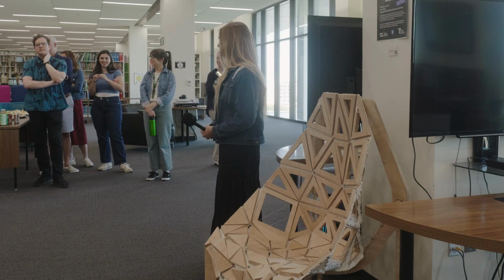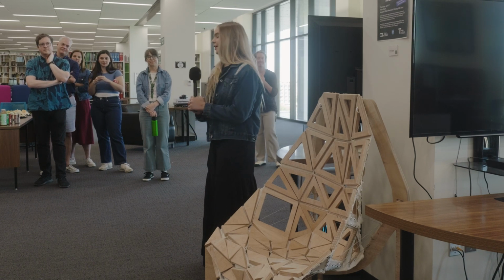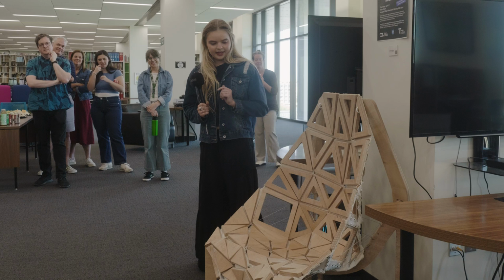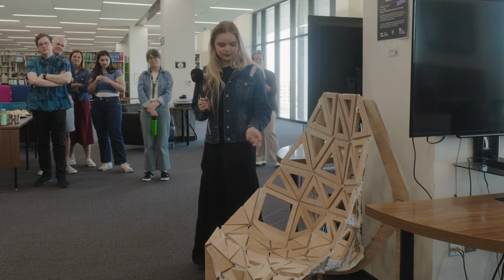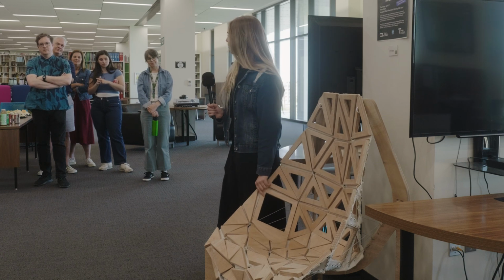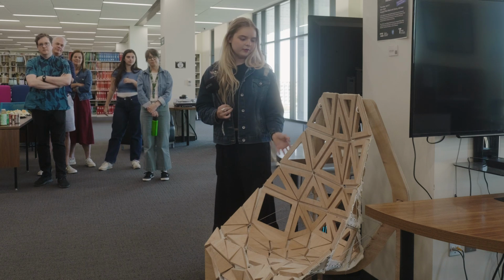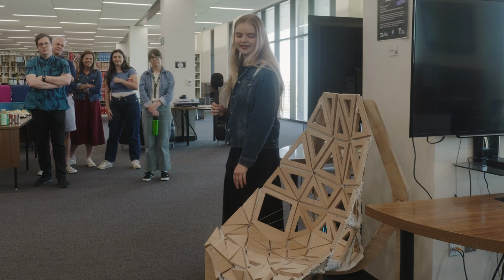Questions? What was the hardest thing in your chair to figure out, Sophia? Interesting question, Professor Perrin. I would say the hardest thing was figuring out, A, where all these triangles went, and B, it's basically fabric screwed on top of these triangles, and figuring out the dimensions of the fabric and the distance in between each triangle and how this played a role in the overall chair, if that makes any sense.